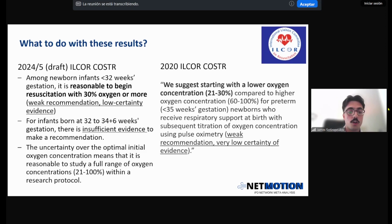They've interpreted not only NetMotion, but an updated ILCOR-specific meta-analysis. And they've determined that it's reasonable to begin resuscitation with 30% or more in infants less than 32 weeks. But again, that's a weak recommendation with low certainty of evidence. They've concluded that for infants 32 to 35 weeks, there's insufficient evidence to make a recommendation.